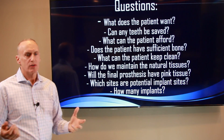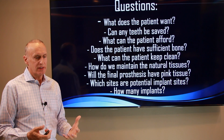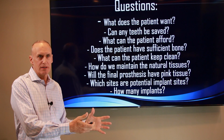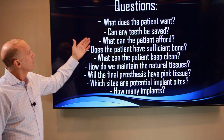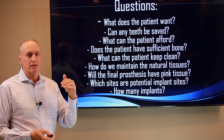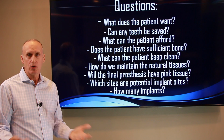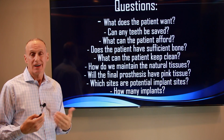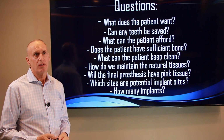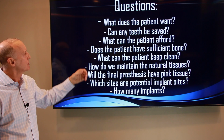Then after all that, after we talk to the patient, we make our diagnosis, there's other questions that we have to answer because, again, we're not on a production line. Everything is custom. So what do you want? Many of you come in having done many, many hours, weeks, months, and maybe even years of research. You have an idea of what it is you want. I want to hear that. Can any of your teeth be saved? Are you motivated to save them? Do I think it's a good idea? A lot of questions to answer.